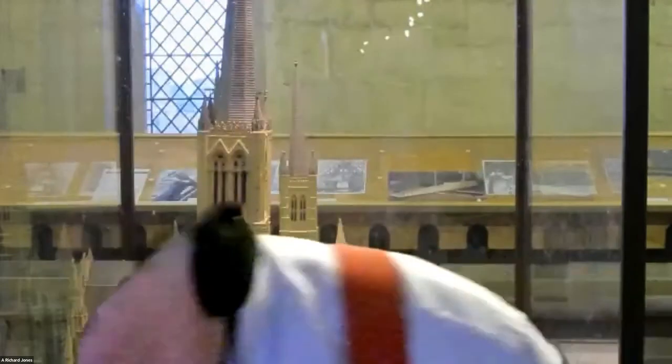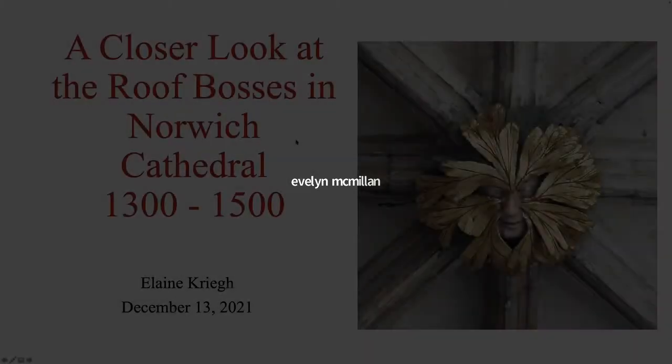Well, I would love to be able to do this using the data that these guys have, but Alex was not real enthusiastic. Alex is one of the authors of that book, Alexandra. Okay. Yeah. Thank you. Well, are there other questions and thoughts? Yes, Elaine, on the roof bosses of Norwich Cathedral. Okay.